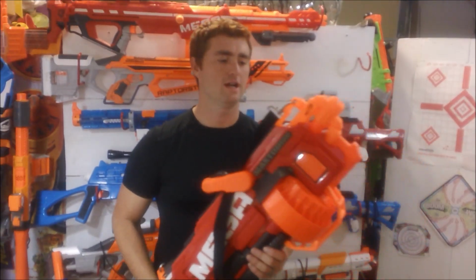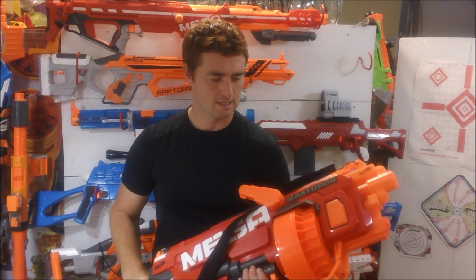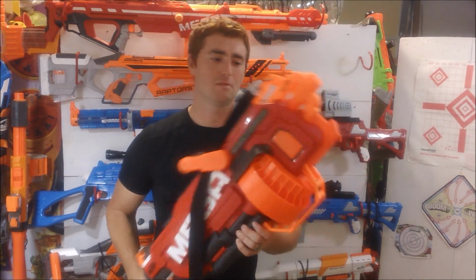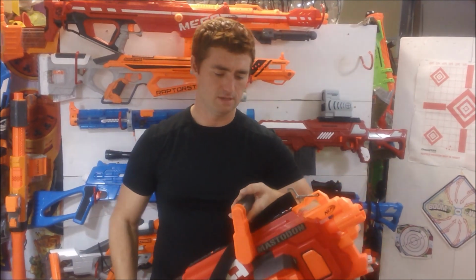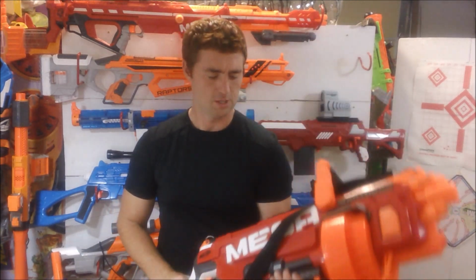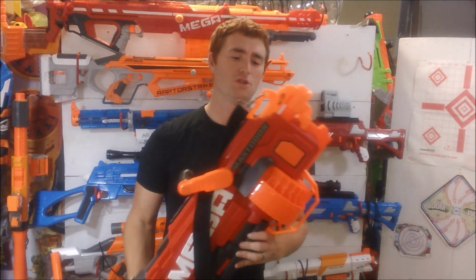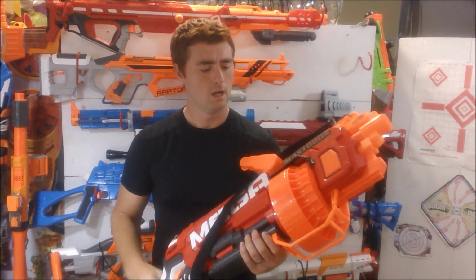My favorite flywheel blaster of all time. That's right, this thing right here. The Mega Mastodon. Having 24 shots of Mega Darts, flywheel powered, that's just something that's awesome. And the fact that it is used almost like a minigun style, you can carry it like this, use the shoulder strap, but the fact that Nerf actually went and built something like this, that alone is worthy of a top 10. Because I love the bigger, heavier blasters, because I'm an adult, and this just seems suiting to me.